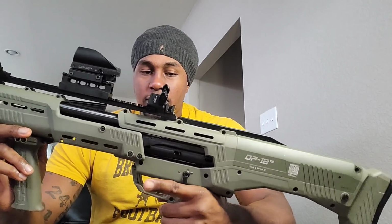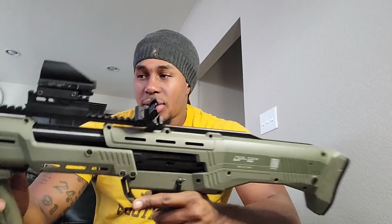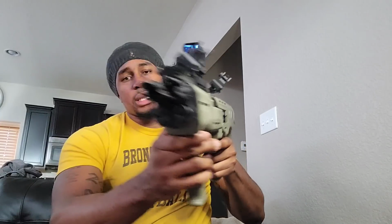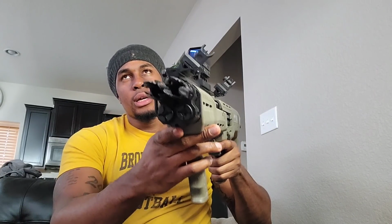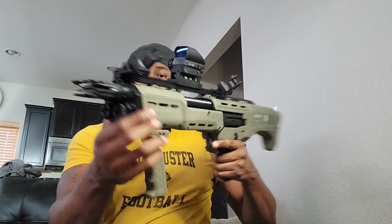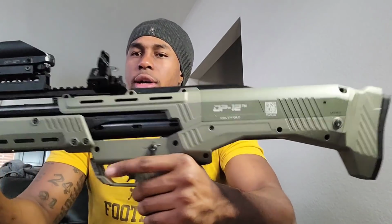Had this one for a while. This one's actually really hard to find. If you're thinking about getting this, I would advise you just to do it. These guns are becoming, well, all guns now, because of the whole pandemic thing, are becoming scarce, but I haven't seen another one, especially the OD green one. I've seen a couple black ones, and they make a desert tan and then a white, I think. So yeah, if you're thinking about getting one of these, I'd advise you to go ahead and hop on it. DP12.